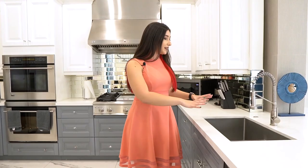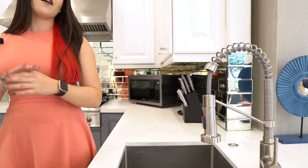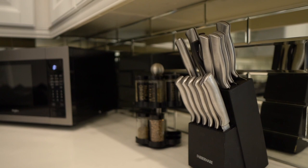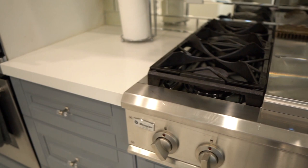So here we are in the kitchen. I love how much space there is on all the countertops. Over here, we've got a big sink with that gooseneck style faucet, kind of like the other one that Mary showed you. We do have all stainless steel appliances here in this kitchen. So you have your dishwasher, microwave. This is a fully equipped Airbnb, so it does have your pots, your pans, plates, anything that you might need, as well as seasoning.